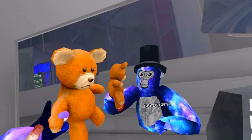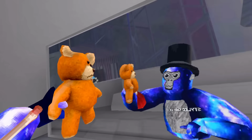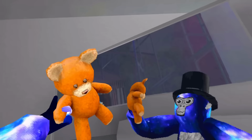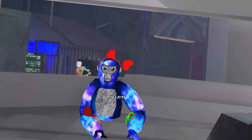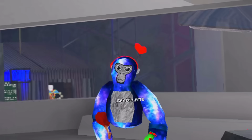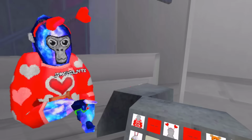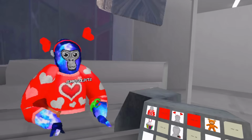This teddy bear is pretty awesome. He's pretty jiggly. Jiggly teddy bear. I don't know, it really reminds me of my childhood, because I would have teddy bears. We got these springy hearts that really jiggle around a lot. And you got this shirt. Yay. Happy Valentine's Day. Even though it's not Valentine's Day yet.